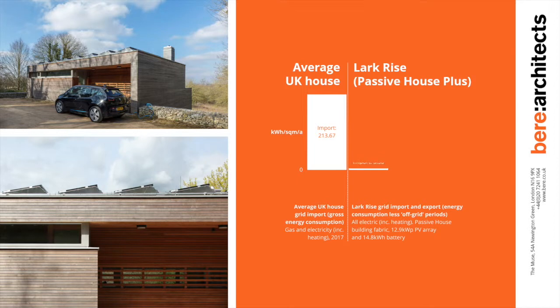So on the left, that chart shows the average UK house needing to import around about 200 kilowatt hours of energy per square meter per annum. And on the right, it's showing the delivered results from Lark Rise, which has an import of 3.38 kilowatt hours per meter square per annum and an export of 34.6 kilowatt hours per meter square per annum. So that's not just taking heating off the grid. That's everything, by the way, even power loads, sockets, heating. It's an all-electric house. It's a 98% reduction. It's basically taking the building off the grid for all intents and purposes.